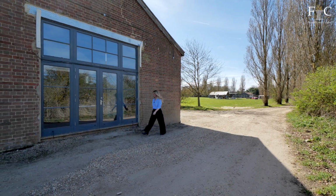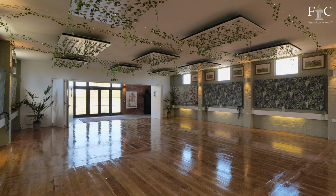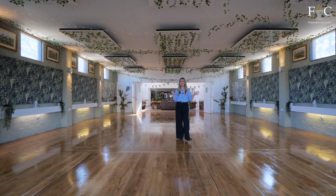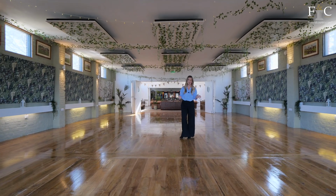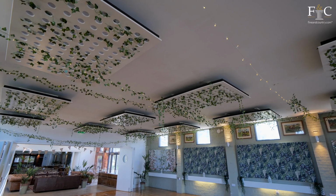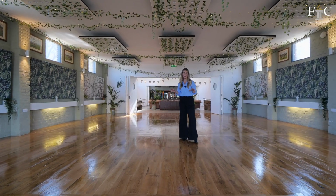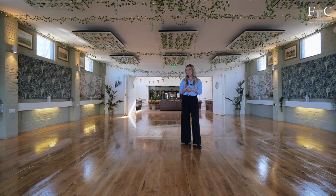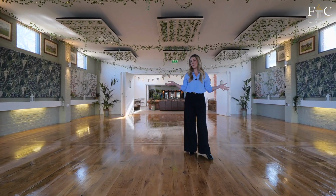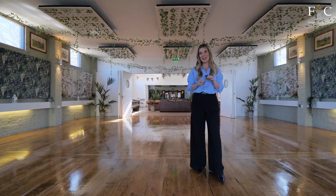This event space is extremely versatile and you can host so many different types of events here throughout the year. You can have commercial, retreats, weddings, and there's also plenty of private parties that are held here annually. I know The Weeknd recently held a private party and he had guests fly in from all over the world, as the island actually comes with its own landing strip too.